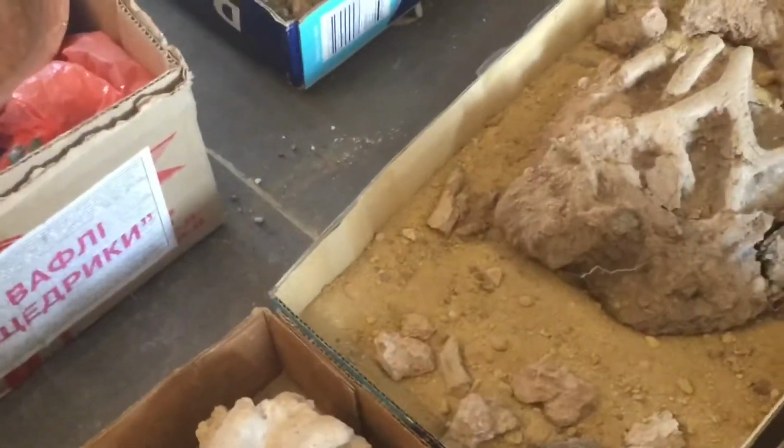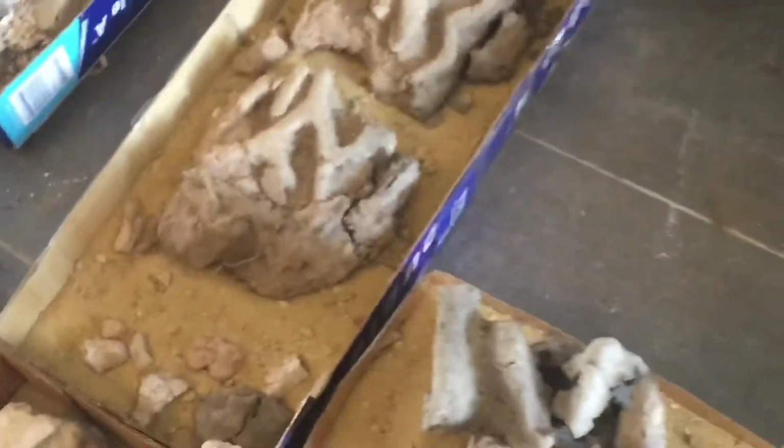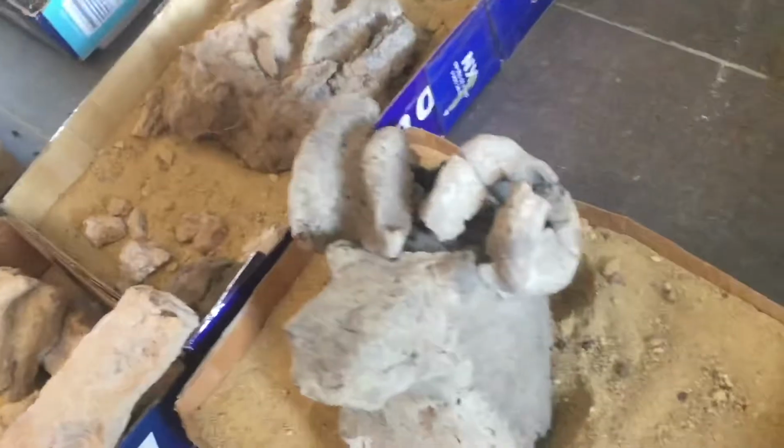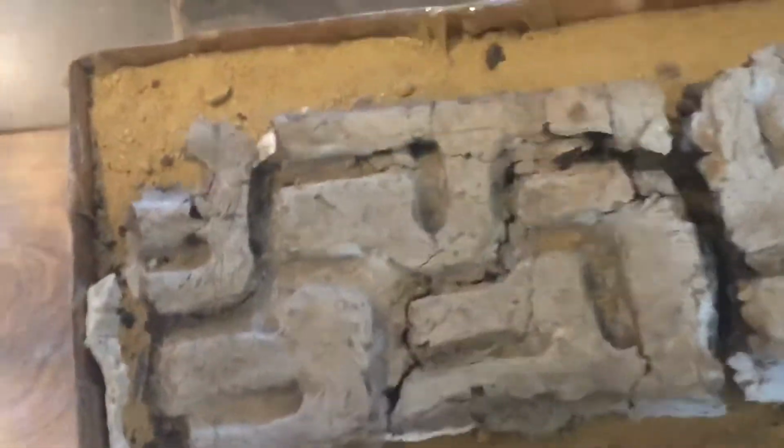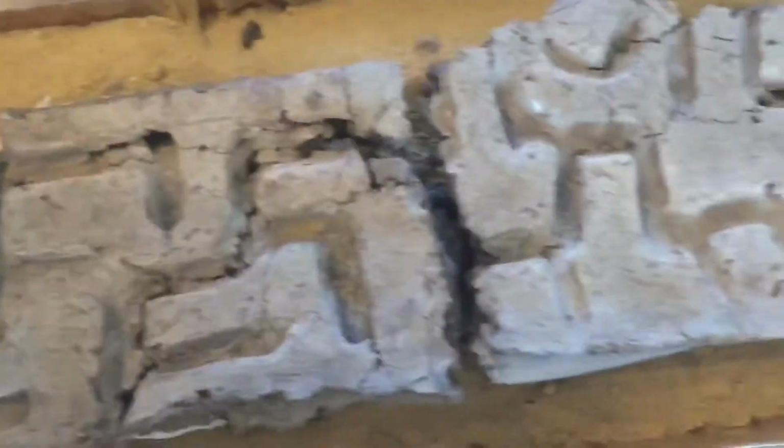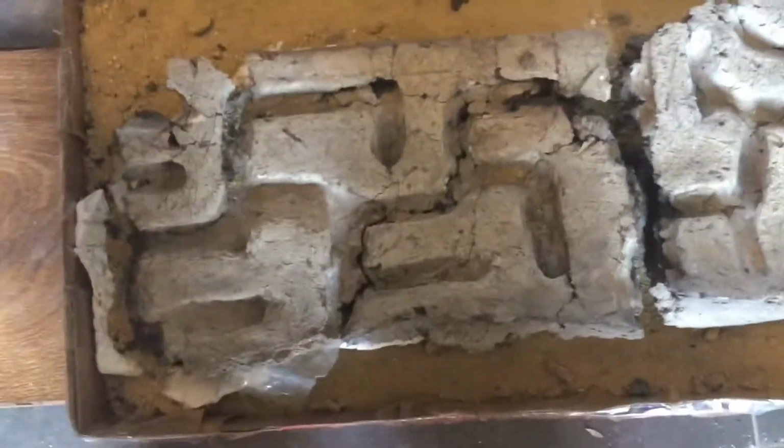Oh my God, it's so beautiful. And buildings were decorated with such kind of decorations you see here. I wonder what this means. This is an inscription. So we just have to divide.